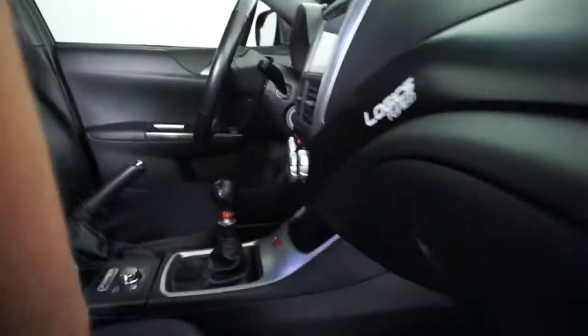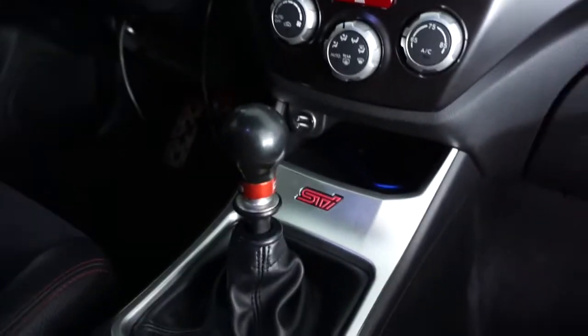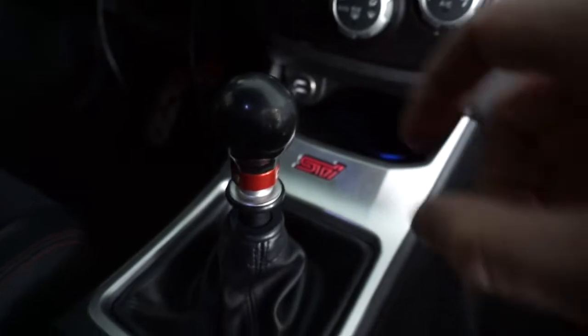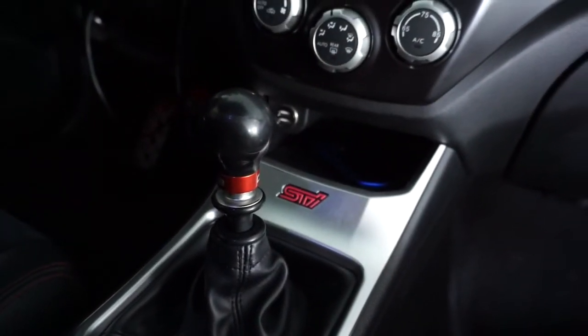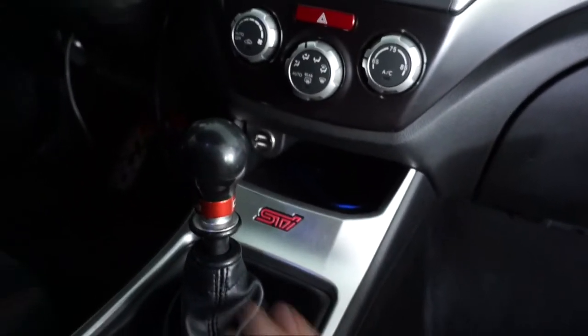So, I didn't know this, I'm gonna be honest with you guys. All STIs come with manuals, and I really enjoy the manual transmission. The manual transmission is very good. I enjoy it. It goes into gear very quick. Oh man, and it's very short shifting on this car. And if you're going fast and you want to run through the gears, it will run through the gears very quick.